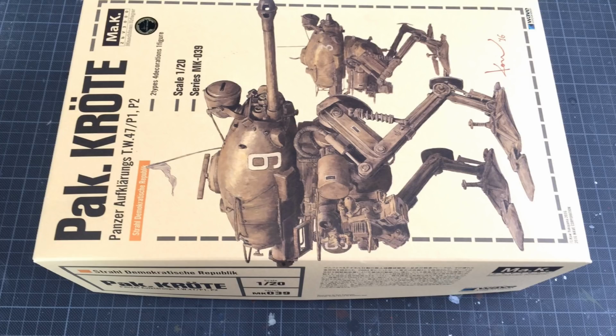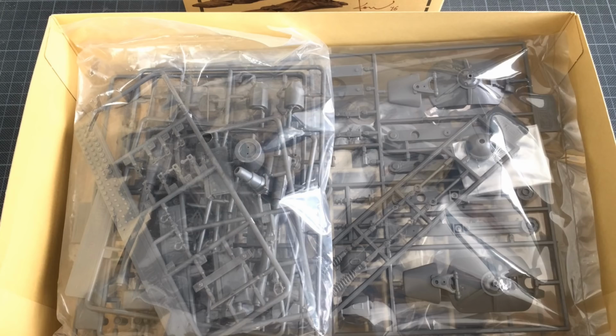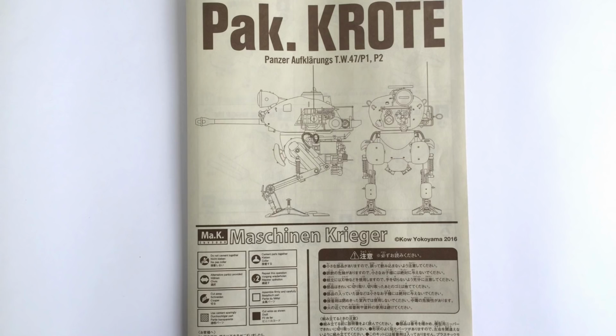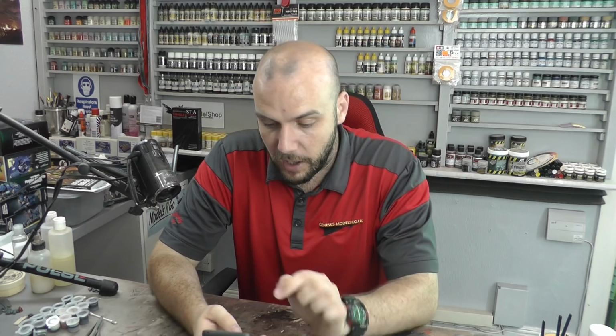VDB076. He's doing a 1 in 20 scale Wave pack Croat MA.K, not quite sure. It's an alternate World War II German thing, I think. I'm not 100% sure. It's kind of like a science fiction thing anyway, but I'm sure that's going to look good if VDB is in on that as well, because he's won a couple of Top Guns himself. So we've already got a couple of builds going on out of the gate.